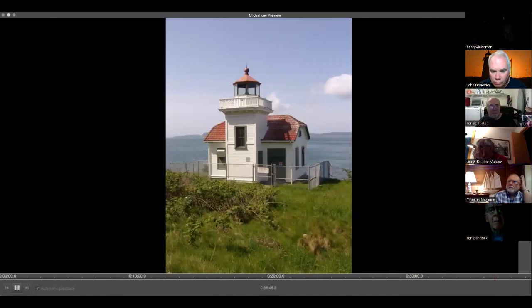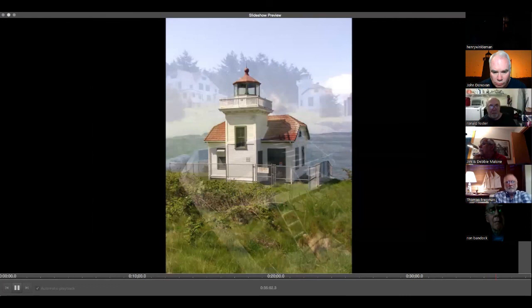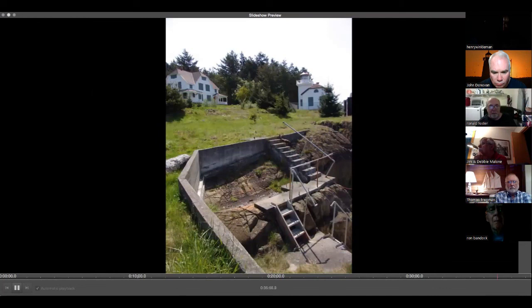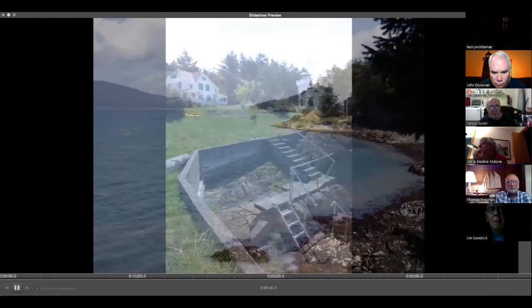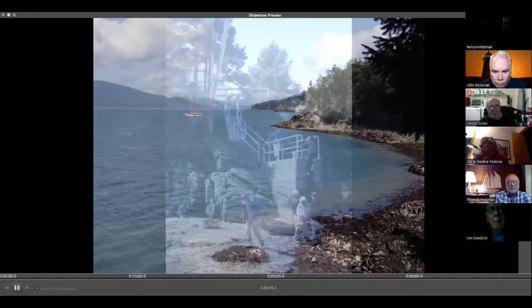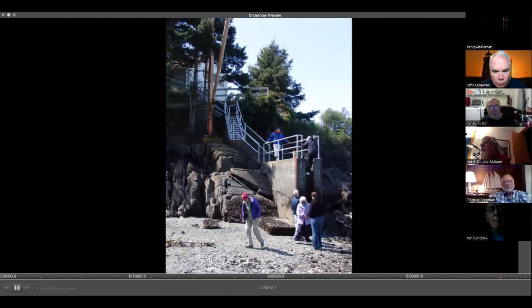As we make our way back to shore, which is far below, we pass these stairs, which I'm not sure, but it looks like there used to be a building there. It is a view looking down from the shoreline from Burrows Island Lighthouse. And when you finally make it down the shore, you look back up. It's quite a ways to get back up to the lighthouse.